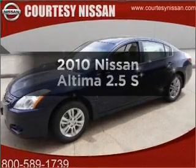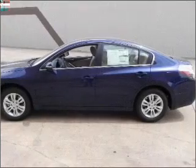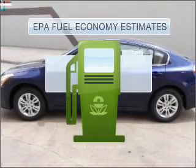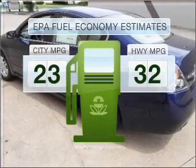Imagine yourself in this 2010 Nissan Altima. If you're looking for a first-rate auto, this one could be yours today. Better gas mileage means better long-term driving, and this ride delivers with a great low fuel consumption rate.